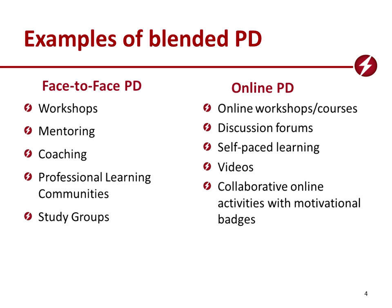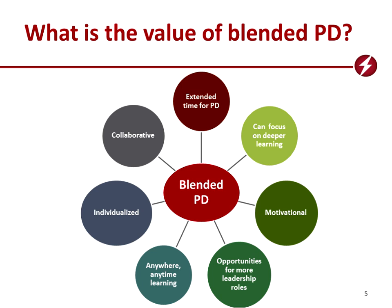So when we think of blended PD, we think of those professional development experiences that take the best of the face-to-face PD and combine it with online PD and offer a variety of ways that people can access this information. So what's the actual value of this approach?